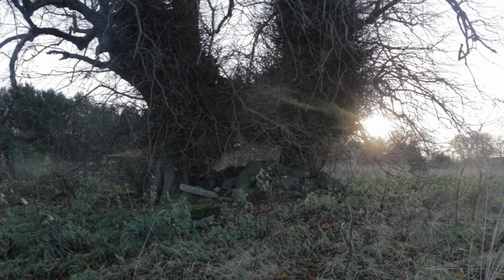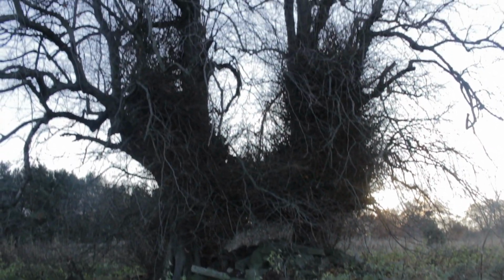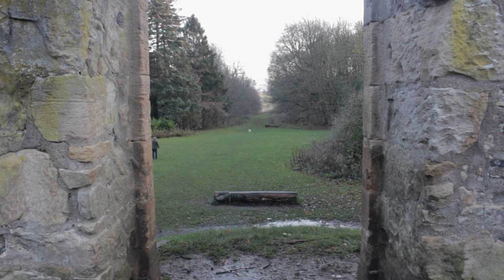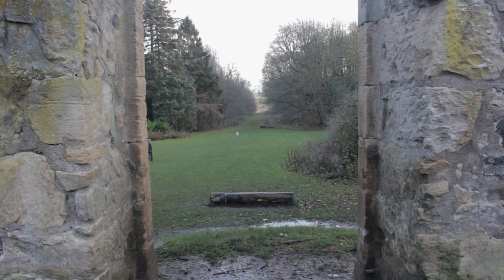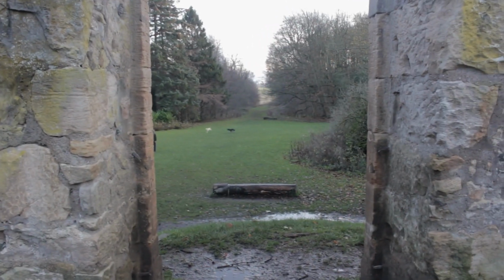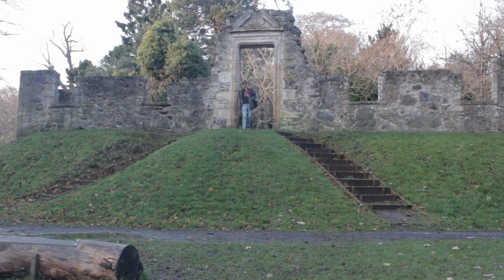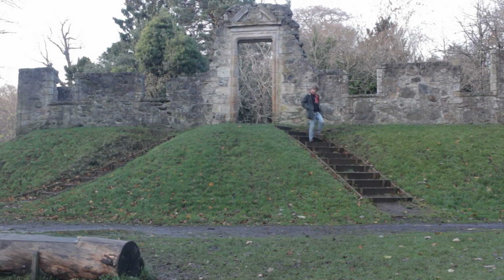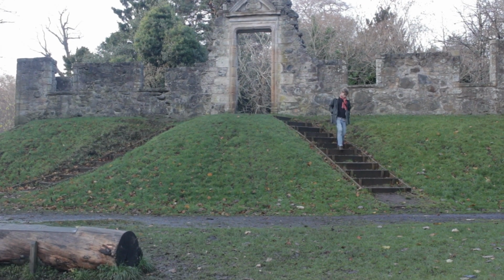Crossing the bridge, if you take a left and head up the hill a little bit, you'll eventually find yourself coming up to the old Camel Estate. The Camel Estate was abandoned in the 1970s, and you can now go up and walk around the overgrown estate, and it's really quite beautiful. See all the old gardens and the reasonably modern buildings actually, all overgrown.